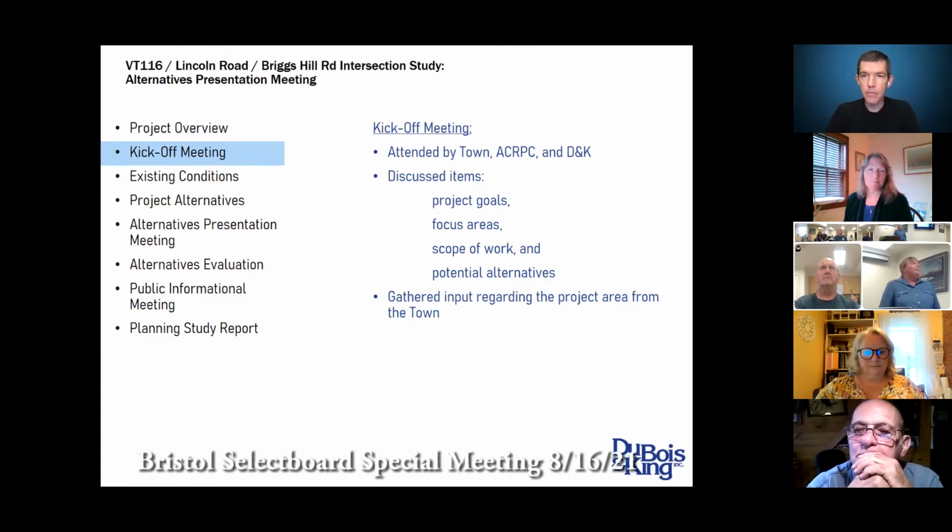And then getting some general input from the town on the project area. Obviously, the town knows the daily happenings of the road better than we do coming into this project. So just discussing the three focus areas to move forward.